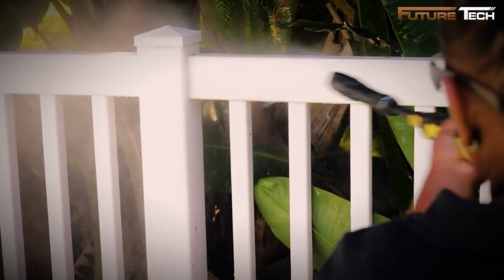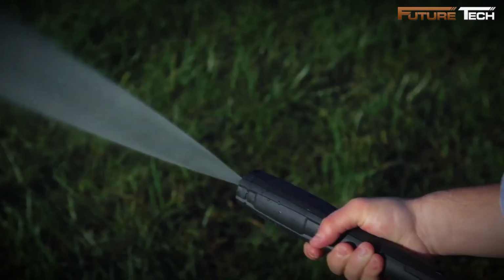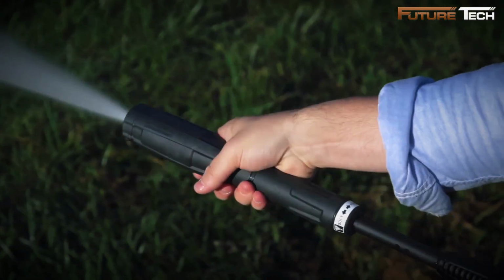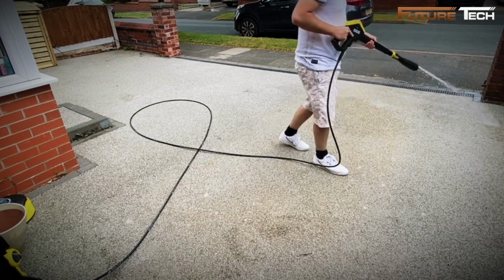For versatile cleaning, the K5 features the Vario Power Spray Wand, perfect for light-duty jobs, and a patented Dirt Blaster Spray Wand, which delivers superior cleaning power on tougher surfaces. The Dirt Blaster Wand is designed to handle even the most stubborn dirt.